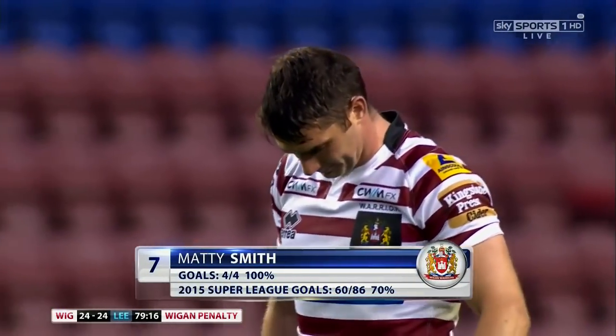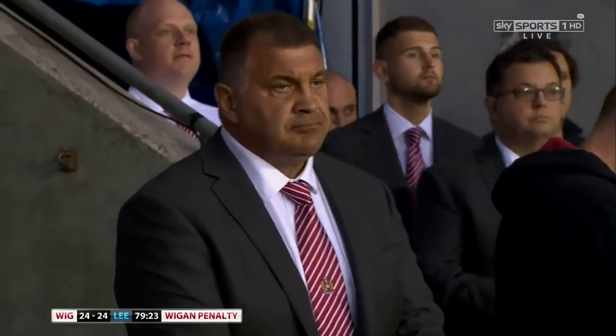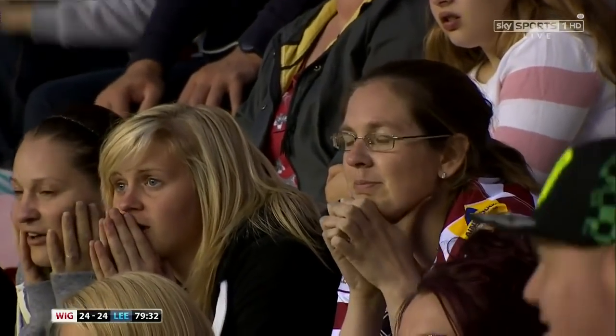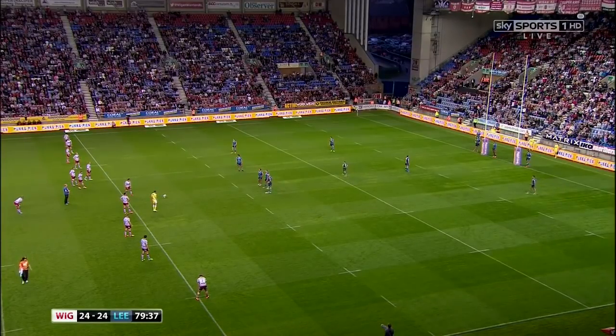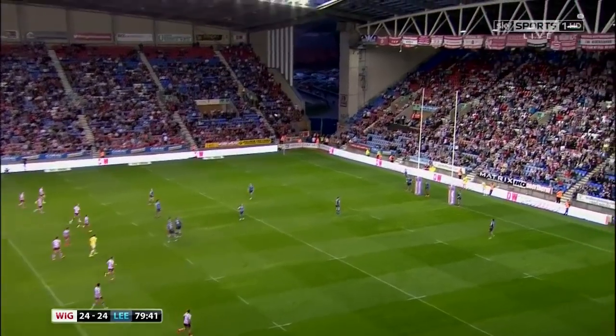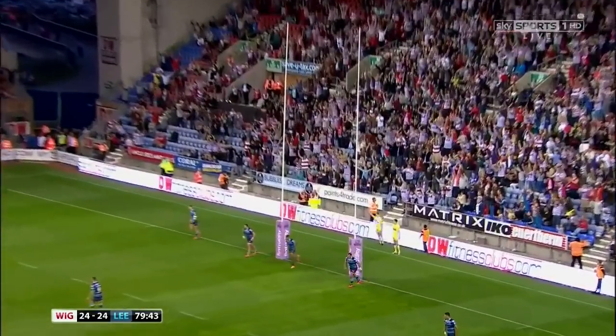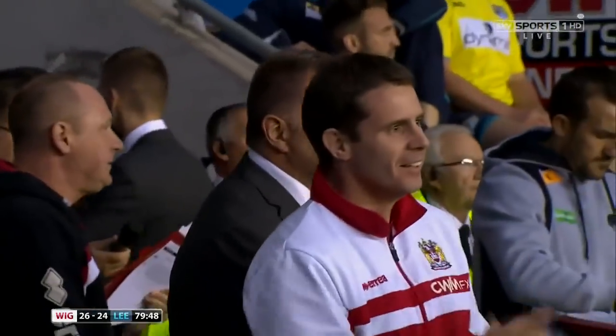Well, if he does go wide, he's got to make sure that it goes dead in goal. Make sure that it goes over, because if he misses, they will get possession, and then surely they'll drive for the 1. But this could seal it. Well, they're not 10 metres back, the Leeds players, that's for sure. And Matty Smith has got them in his eye line. This is a massive kick for Wigan, a massive kick for Matty Smith. And the crowd will tell you, and the flags will confirm it, and Wigan will win the match.